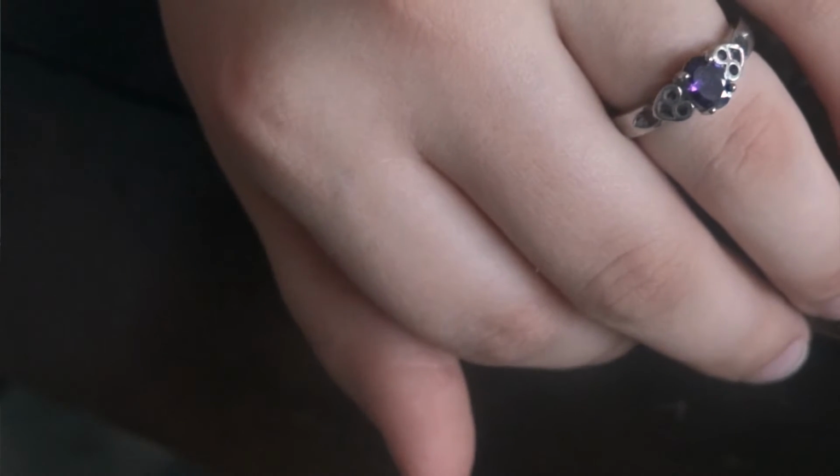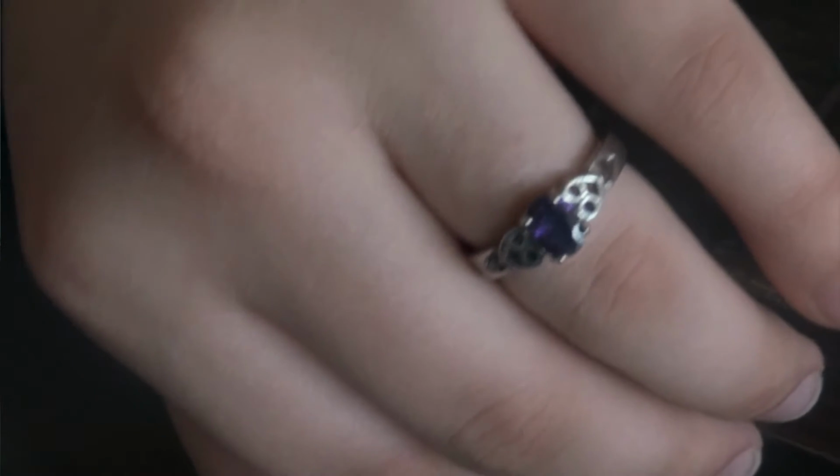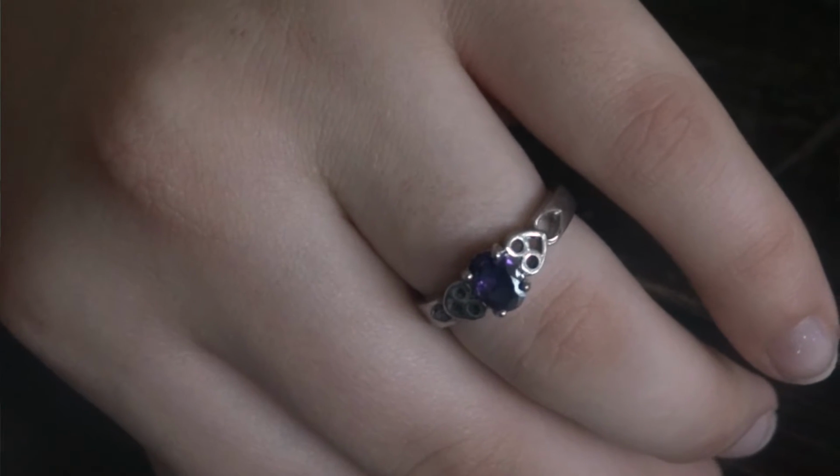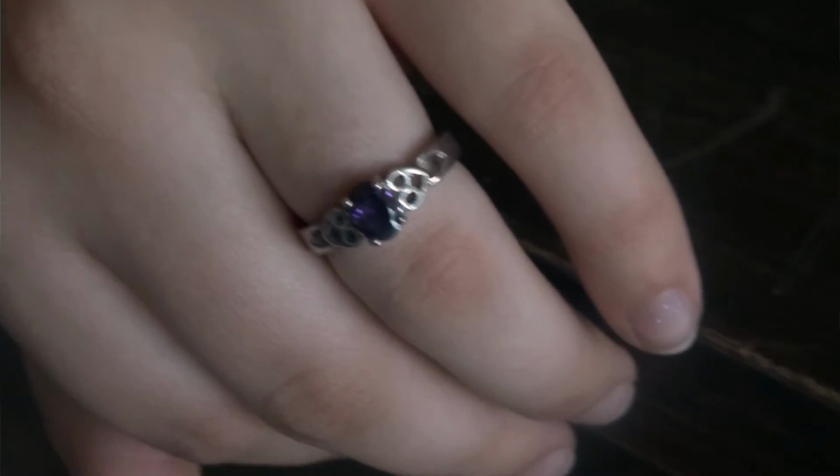So now I'm going to show you my collection of the rings that I've gotten from my prize candles, ordered from least favorite to most favorite. This is my least favorite ring. It was my very first ring out of my first prize candle, and it is a purple small little gemstone with dark metal.